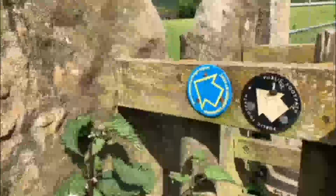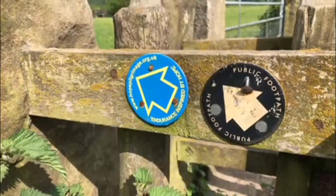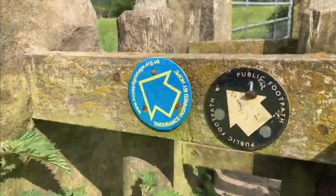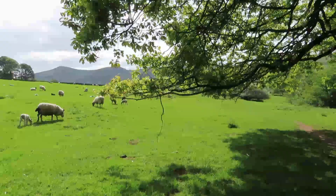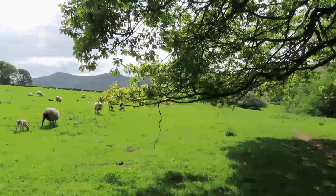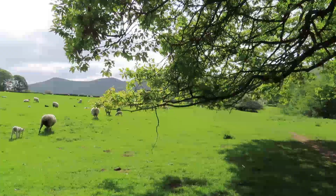Right, we're following these, the Hope Pilgrimage UK signs, so let's hope it's well signed. There's a great ridge, we'll be heading up there very shortly. Our path takes us up to Hollin's Cross and onto the great ridge.